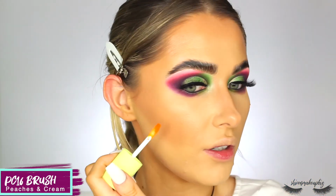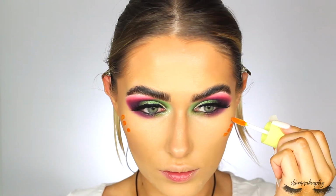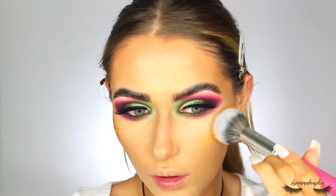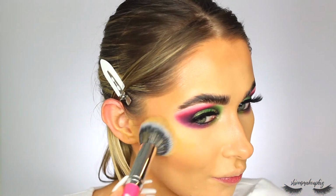I'm excited. Let's go. Oh, that one's a bit lower. Whoops. Okay, let's see how that takes us. I'm just going to use this Peaches makeup brush. I actually feel like I could have got away with more product.